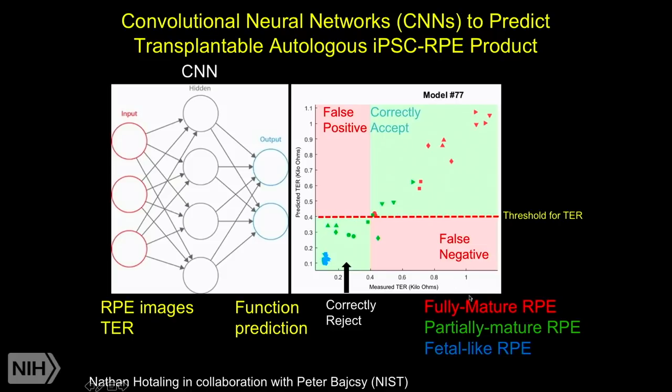So what we did is we trained the network on 3 different types of RPE cells: RPE cells that were fully matured, RPE cells that were partially matured here in green, and then RPE cells that were kept in a fetal-like state.